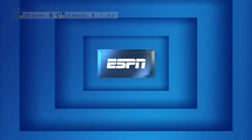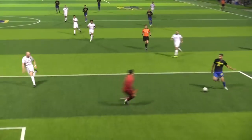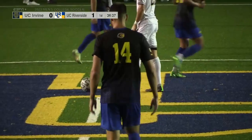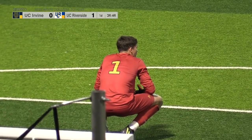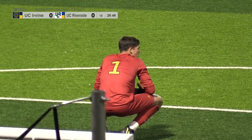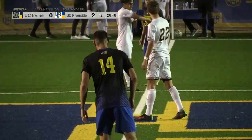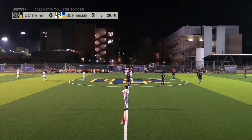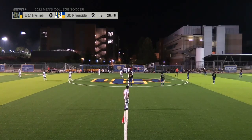There he is, the man of the moment. Lukic just had to flick that one in off of the left foot. The fantastic pass from Leopoldo Hernandez. And Pruder, he tried to come out and play that aggressively, but by the time he left his line, Lukic was flicking that one by him. 2-0 here in Riverside, an important goal for the Highlanders. Assisted by Paulo Hernandez.